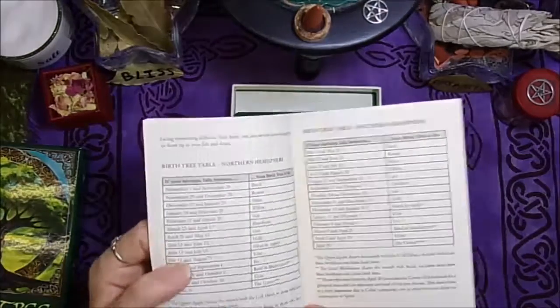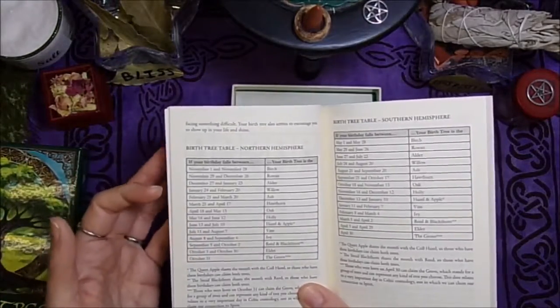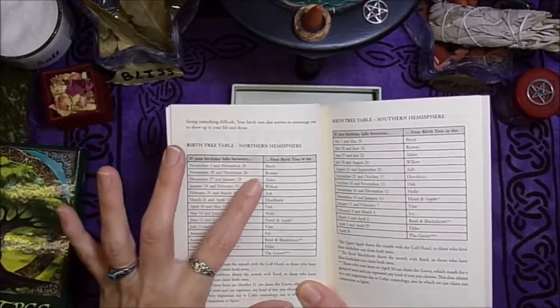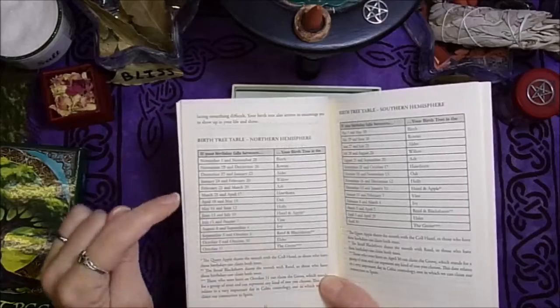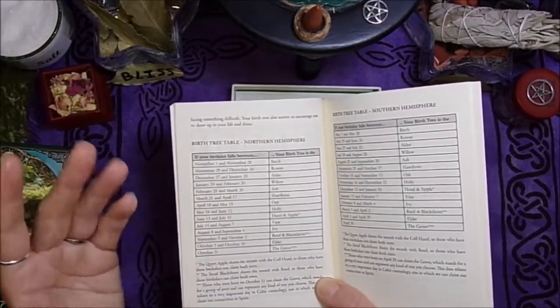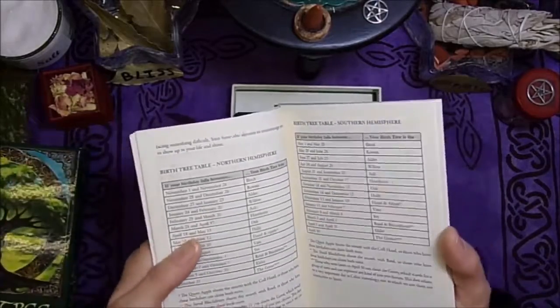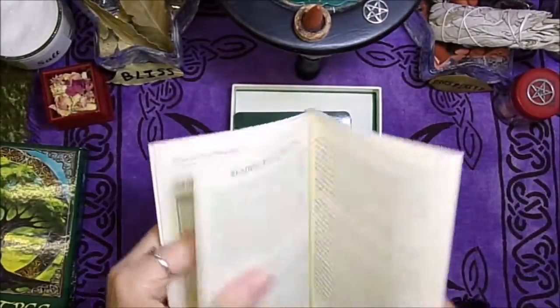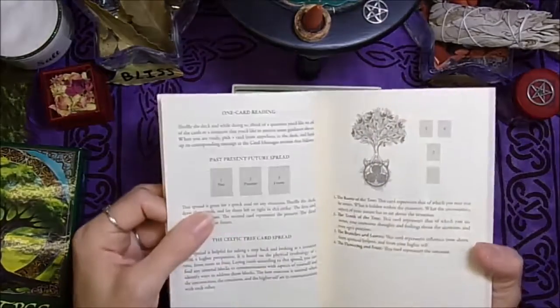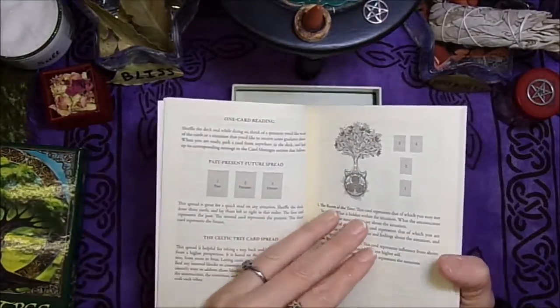And then it goes into your birth trees, depending on what hemisphere you live in. So it tells you your birth tree. You can look up when you were born and what tree is your birth tree. And they are very detailed in the writing of each tree.